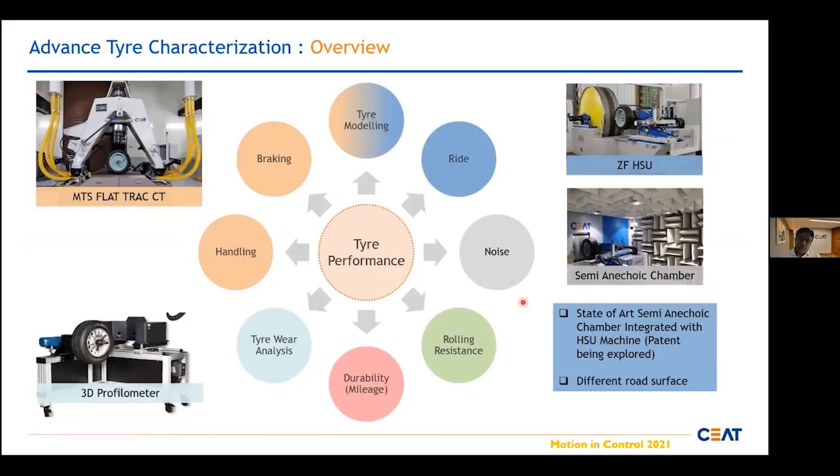And then when it comes to the laboratory side, the indoor testing, we are equipped with the MTS flat track, wherein we can characterize the tire for handling and braking, and we can also do tire modeling, because we have a fairly good CAE team, a finite element simulation team, and we are already working with some of you as partners in your development. We are ready to work as a partner with you for more of your work. And we have a high-speed uniformity machine.